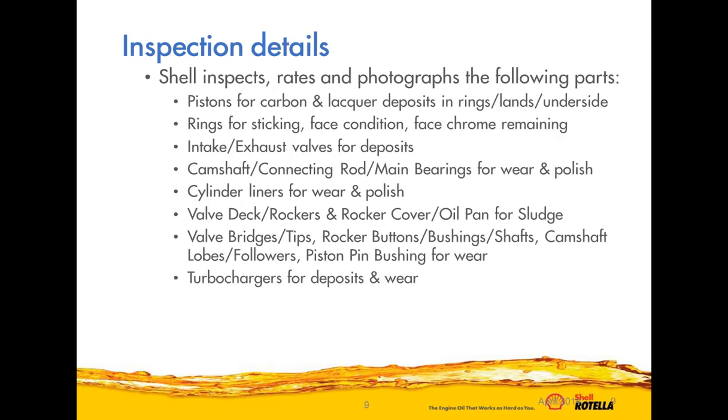All right, inspection details. What are we going to do? We're going to go into a shop and we're going to take an engine apart. No, I don't do that. We have mechanics that are certified to rebuild these engines with a warrantable overhaul. That's our goal when we contract with a specific shop to do the work for us. But myself and my team, we go out and do the actual inspection and photography in the field, and if the oil touches a part in the engine, it gets rated and it gets photographed.